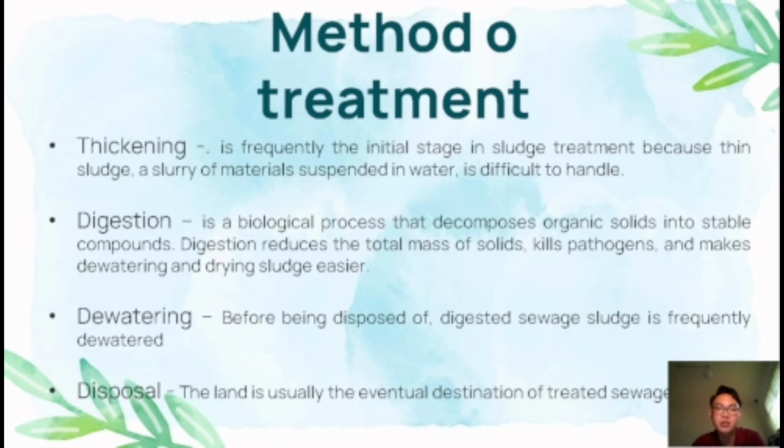And the last one is disposal. The land is usually the eventual destination of the treated sewage sludge. So, sludge that has been dewatered can be buried in a sanitary landfill. And it also can be spread on agricultural land to benefit from its soil properties. That's all from me. Thank you.